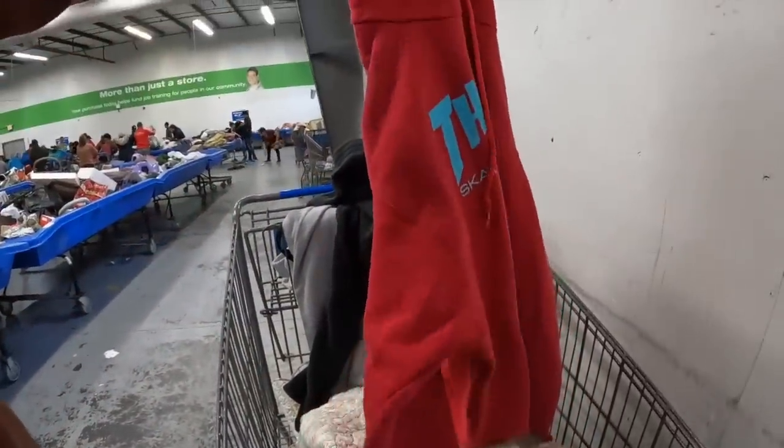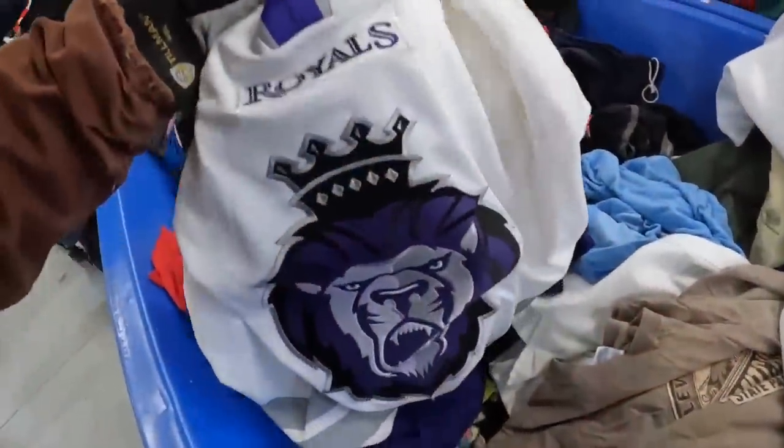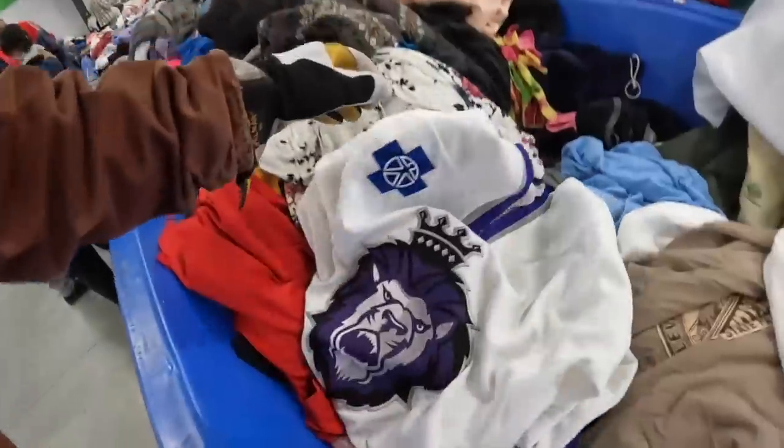Thrasher sweatshirt. I would think it's mid-2000s, that'd be my guess. I think Thrasher still makes magazines, but I'm sweating pretty good with this jacket on. Digging through those clothes can get you. Someone just threw this right on top.